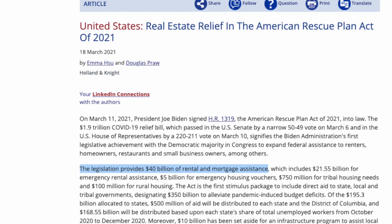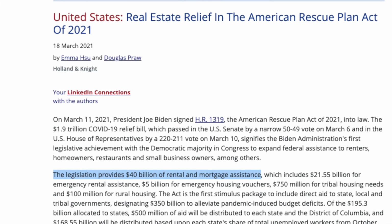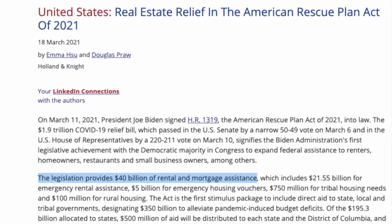So yes, most Americans have so far received 3 stimulus checks. Of course, that being the $1,200 check in the beginning of last year. Then you have the $600 check, and most recently the $1,400 stimulus check. But there's actually a lesser known form of relief from the government's efforts to assist you with your mortgages and your rent. The $1.9 trillion stimulus plan that was passed by Democrats and President Biden back in March provides money to states, U.S. territories, and tribes with the intent of staving off mortgage delinquencies, foreclosures, and other issues for homeowners.